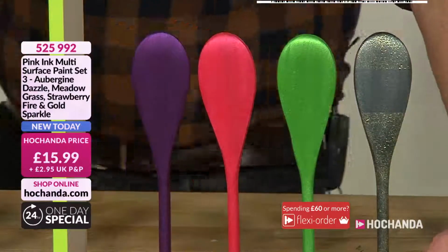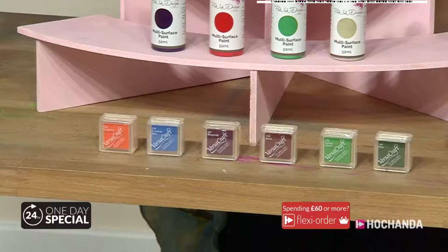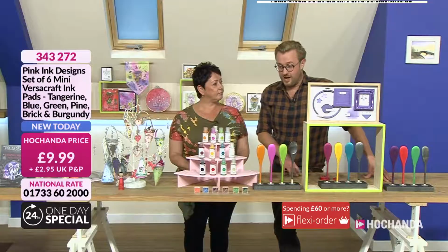Now, we've also got some ink pads on the show too. These are the Versa craft ink pads. So we've got the 6 different colours here, haven't we? 6 different colours, yeah. Great, and they're a new bundle today, which is exciting. Yes, it is. Very nice. £9.99. Can't argue with those, can you? Not really. That's great value.